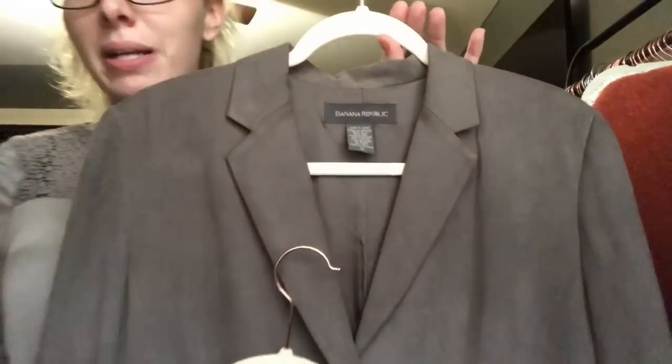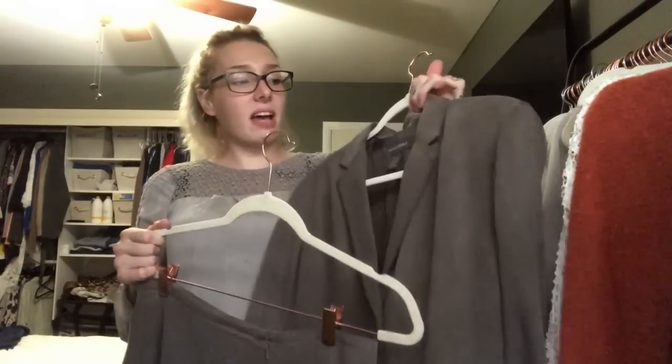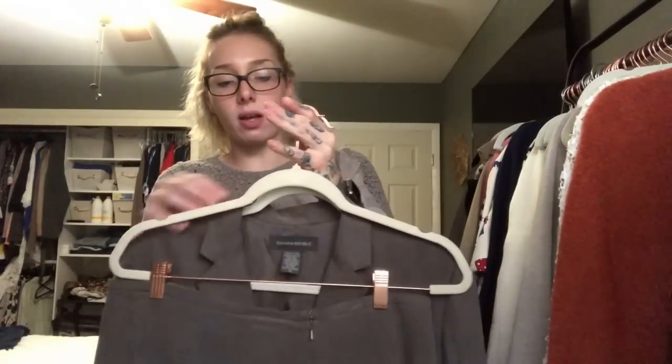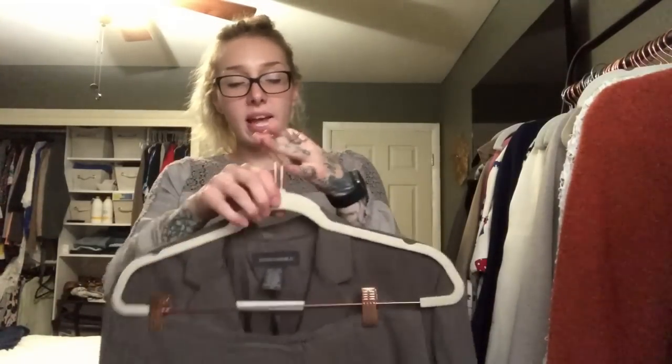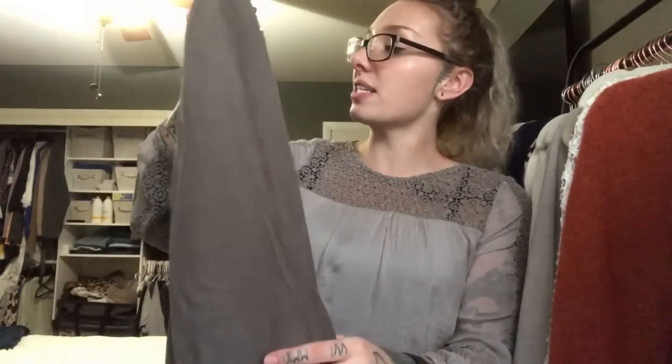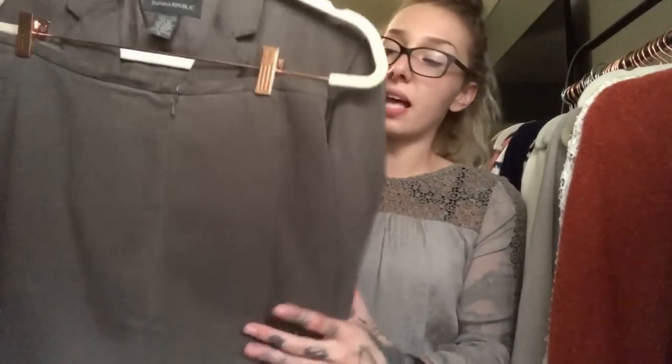This is a Banana Republic 2-piece suit. The reason I picked this out, because I find a lot of J. Crew and Banana Republic suits. I feel like everyone who has ever owned multiple suits has once owned a J. Crew or Banana Republic suit. But this is a silk exterior. So the outside of this is a silk blend. Actually, it's not. It's 100% silk on the outside. So I think this will do well.